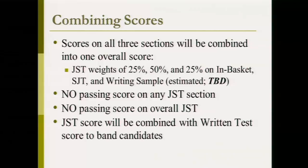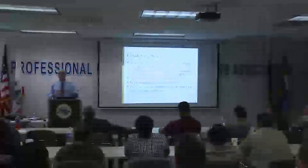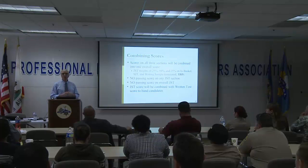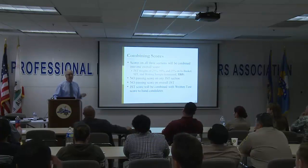Now, one thing I want to point out that's very important, we don't have a passing score on any one of these sections. We are just converting all these scores and then adding them together. So there's no passing score on any section of the job sample test, and there's no passing score on the overall job sample test. That score gets combined with your written test score for banding purposes.